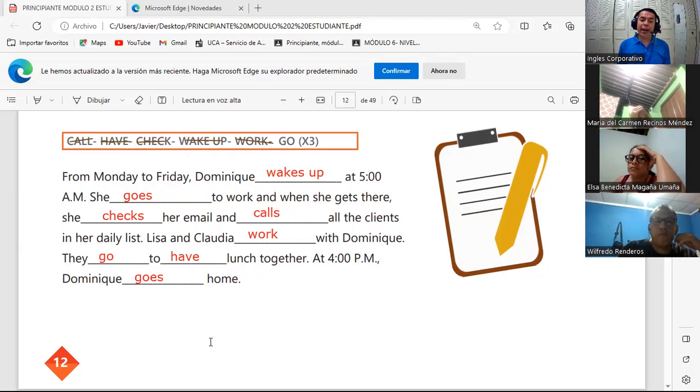Now, from Monday to Friday, Dominique wakes up at 5 a.m. She goes to work, and when she gets there, she checks her email and calls all the clients. In her daily list, Lisa and Claudia work with Dominique. They go to have lunch together. At 4 p.m., Dominique goes home.